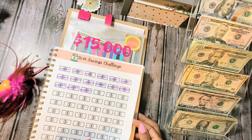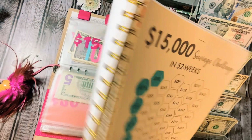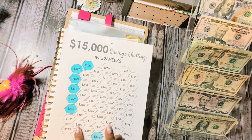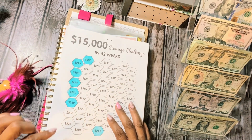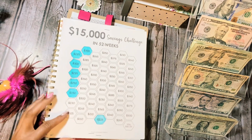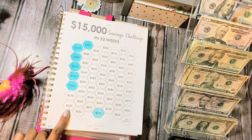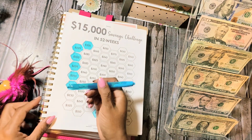moving right along. So I am way behind on my $15,000 challenge. I'm gonna have to figure out a way to catch up. But today we are going to do 230 and 325. 230 plus 325. So that's $555.